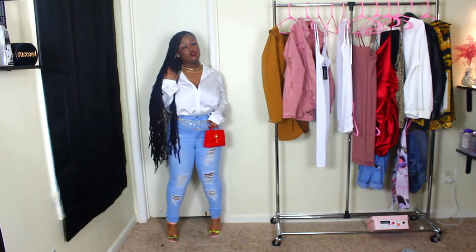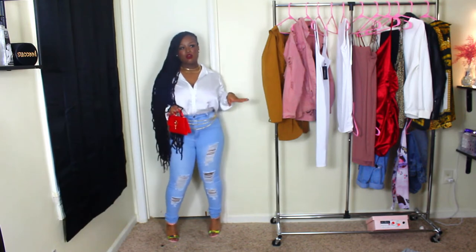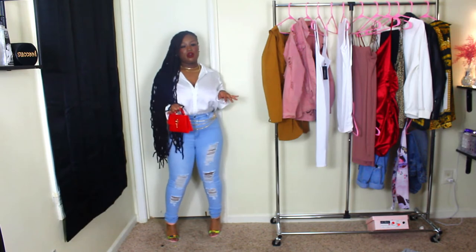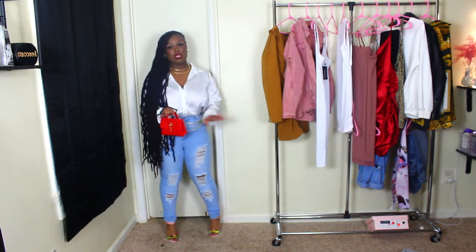I also have on my gold chains again. If you're going to a club type of setting, or if you're going to a dinner, brunch, breakfast, it's just really cute for any occasion.